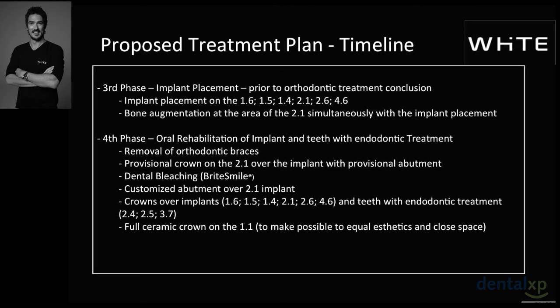So why have a patient go through 12 or 16 months of orthodontic treatment, then remove the orthodontics, the braces, and only then place the implant and wait another 2-3 months? It doesn't make sense to us. So what we do is we do everything simultaneously.